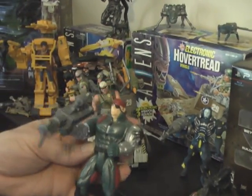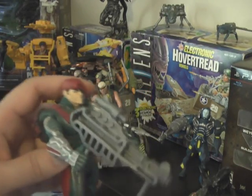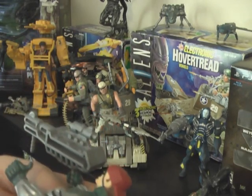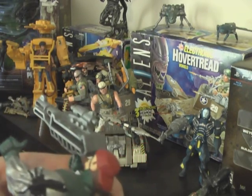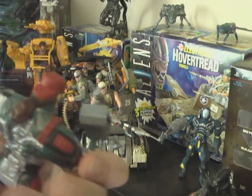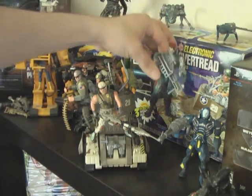Not as well made, I don't believe either. I got a glittery, shiny paint job on it. Kind of looks kind of cheesy. The gun, not very good looking. And he's got a face hugger on his shoulder, which oddly enough is black, which doesn't make sense. And he's got a terrible ponytail and a hat to the back. Anyways.